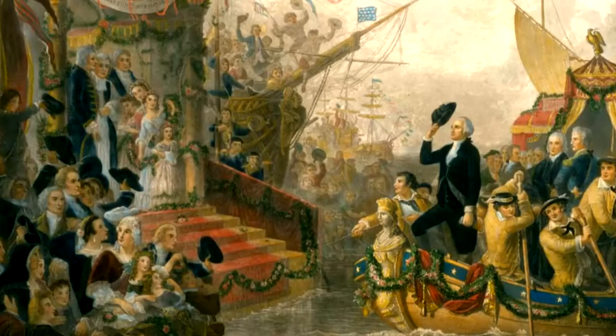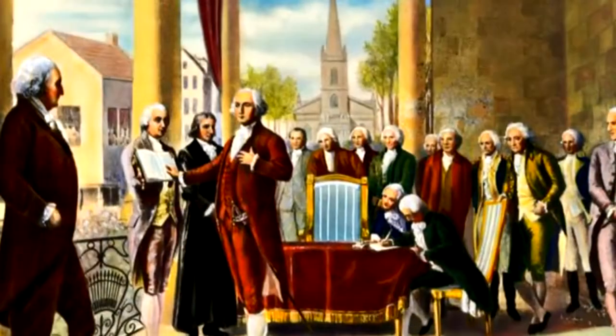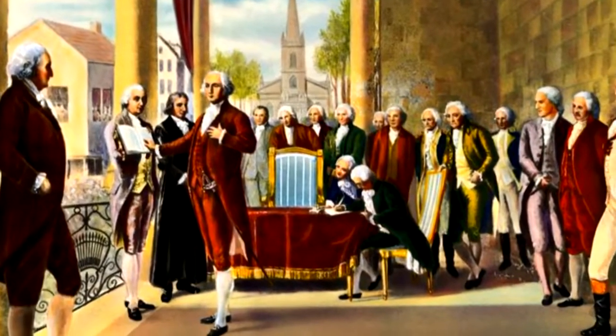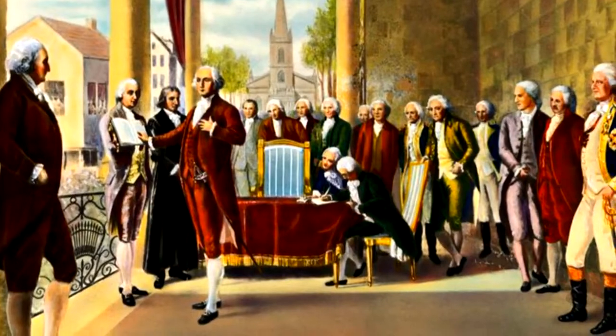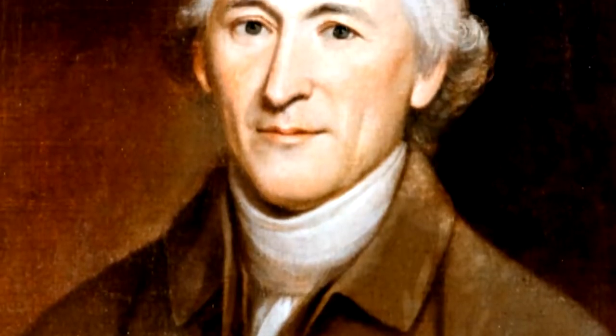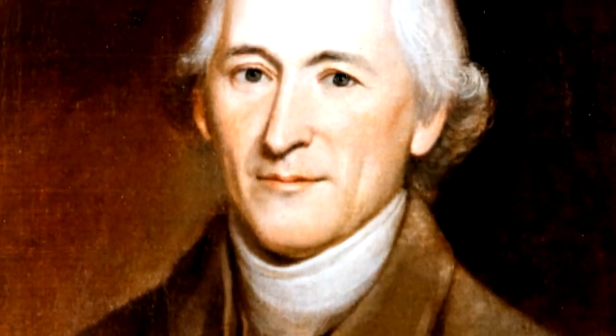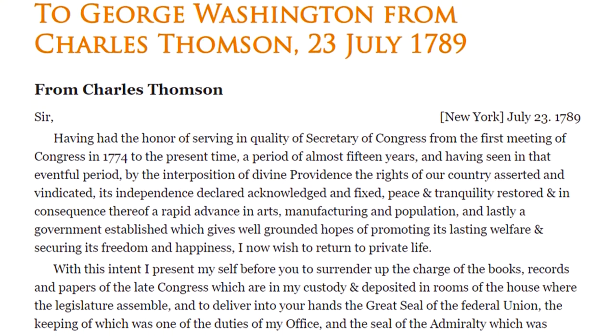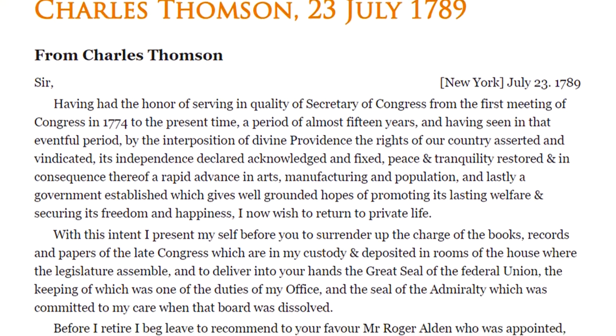And an interesting thing happened. Washington took his oath of office in April of 1789, then he went home. And so did everybody else. There was no more government. So they all left town. Here's poor Charles Thompson trying to run a government, run a country without any support. And so he was there for about 8 or 10 weeks, and the new representatives started to arrive, and Washington came back. And so he submitted his resignation to George Washington, and it was accepted.